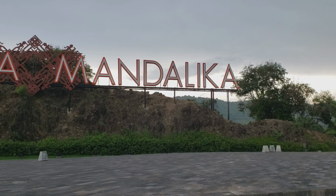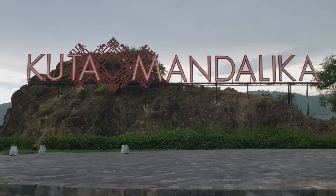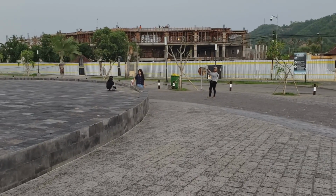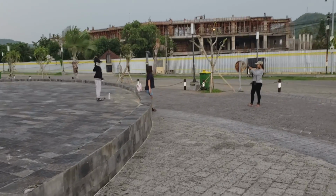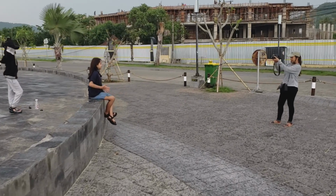Kuta Mandalika, which you've seen in many YouTube videos, but not this one yet. We're gonna go ahead and ride on to a place called Mulan. It's either Mulan or Muan Beach. It's about a 17-minute ride. Hopefully we'll get out of this rain, and hopefully it'll be the place where we'll swim before we go back to Mataram.